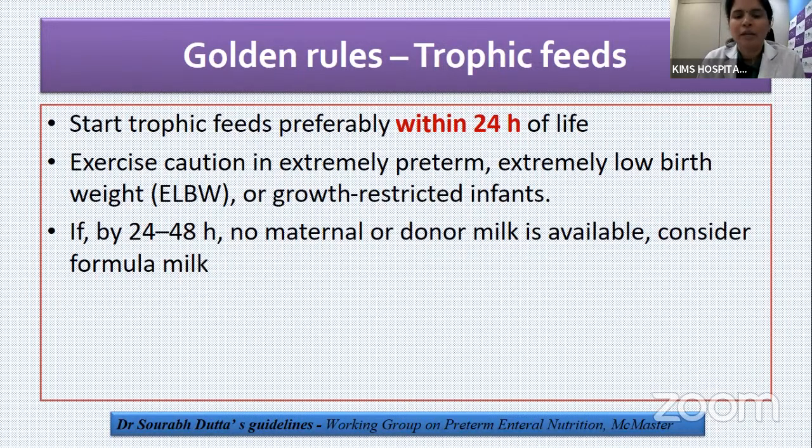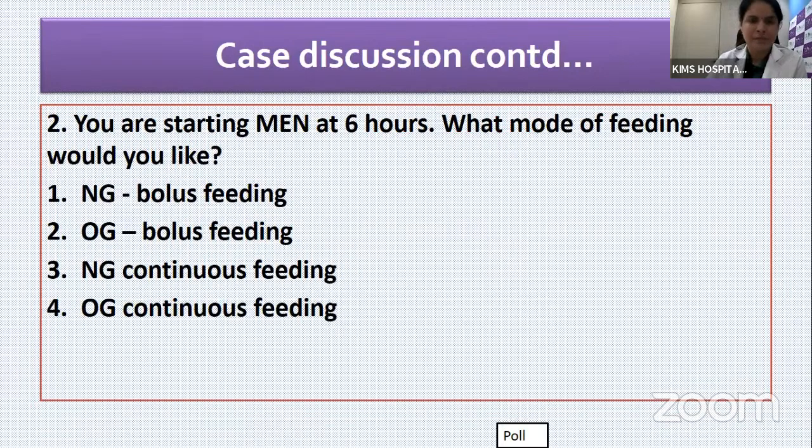And if by 24 to 48 hours there is still non-availability of maternal milk, mother's own milk, or even donor milk, provided the unit does not have access to a human milk bank, then one may consider beginning even preterm formula, because this is a controversial area. Most units who believe in trophic feeding also may hesitate to begin early trophic feeding simply because mother's own milk may not be available, or even donor milk may not be accessible. So in this situation, it may be prudent to wait until a maximum of 48 hours, but despite 48 hours, if we are still not able to find one of them, we could still begin with preterm formula feeding at least.